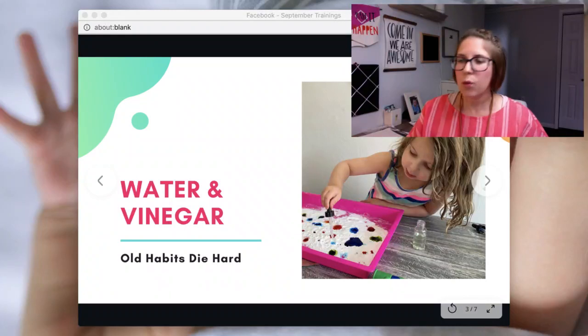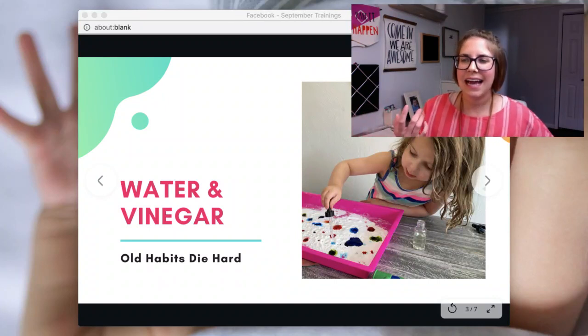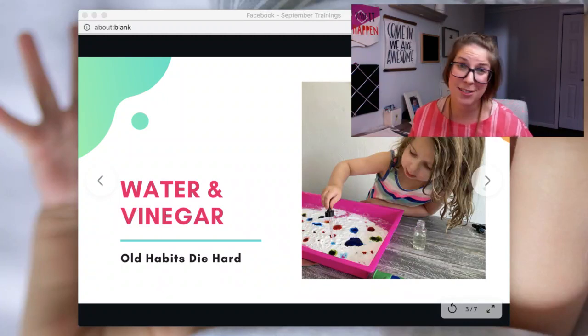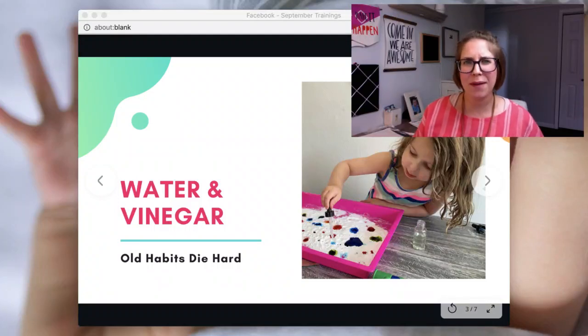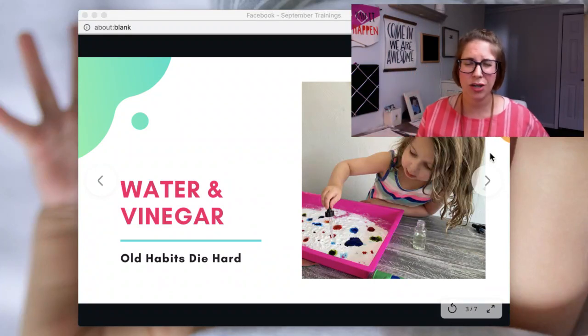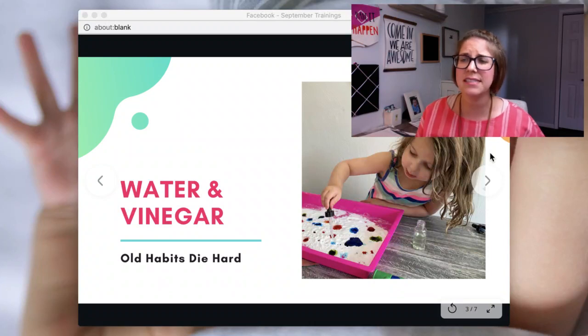It would have been so easy for me to say, it's just water, or it's not water, it's vinegar, smell it. And I wanted to, because then I didn't have to have a whole big conversation about how it's not water. But there wouldn't have been any learning in that. It wouldn't have challenged her ideas. She wouldn't have been using any critical thinking. It wouldn't have forced her to make observations or to ask questions.